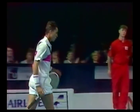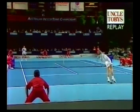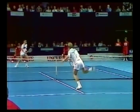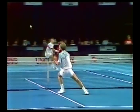Oh, it's in! What a shot! That is unbelievable. Well, this is Lendl at his best. The return was a good one. Cramped Edberg. There's the classic backhand volley. This was a poor one.